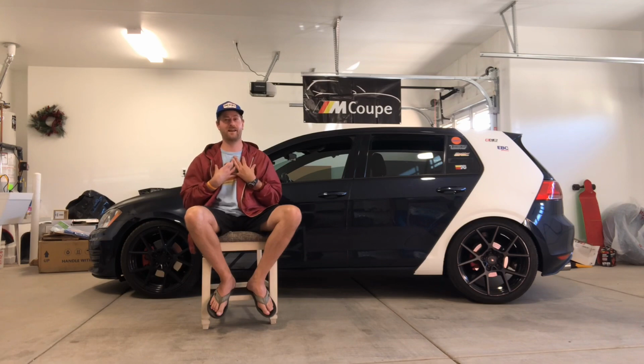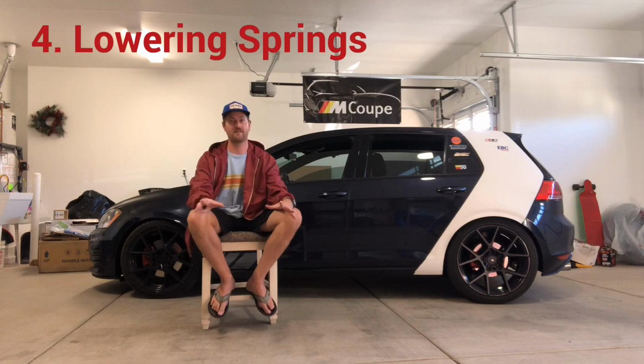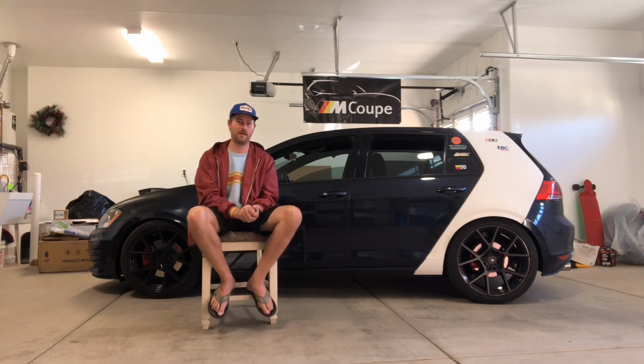Number 4 of the worst performance mods you can do for your Mark 7 GTI. And I'm probably going to get a lot of hate for this one too, but it is lowering springs. They're not very expensive, I get that. You can get them for like $200, $300. And you put them on your stock struts. Once you put them on, it gives you a lowered ride height, which looks a lot cooler, and it gives you a little bit better handling. But outside of that, they're just not going to give you the performance that you're looking for. It's mostly for the aesthetic lowered look that people are wanting and desiring.